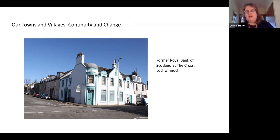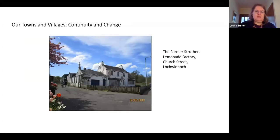And also in Lochwinnoch in particular, but elsewhere, there's some old painted signage from the 1950s. So that's something else to look forward to. I did try and take photos, but they didn't work out, sadly. But I'm actually going to take now one town building from Lochwinnoch, which is our Struthers Lemonade Factory.